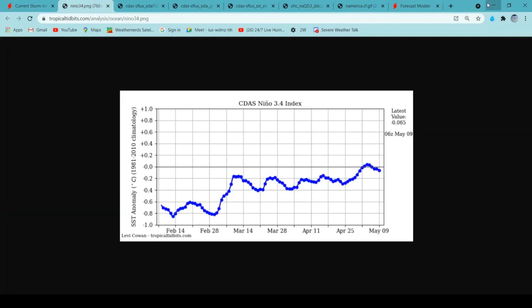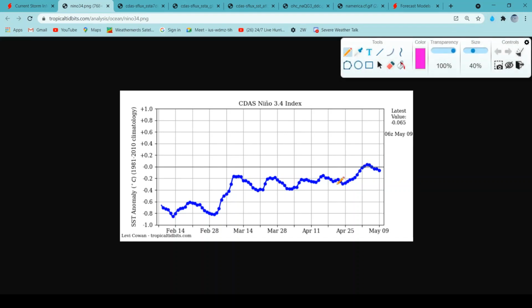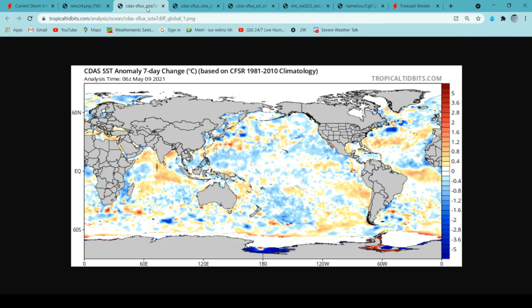And like I told you guys in the model showings, we see earlier when it went up on the scale, the higher it goes, the less active the hurricane season could be. And we see it going up, but now we see it starting to fall. And during the main Atlantic hurricane season, it will be around right here, which is neutral to slight La Nina. Now, let's go ahead and look at the 7-day change.